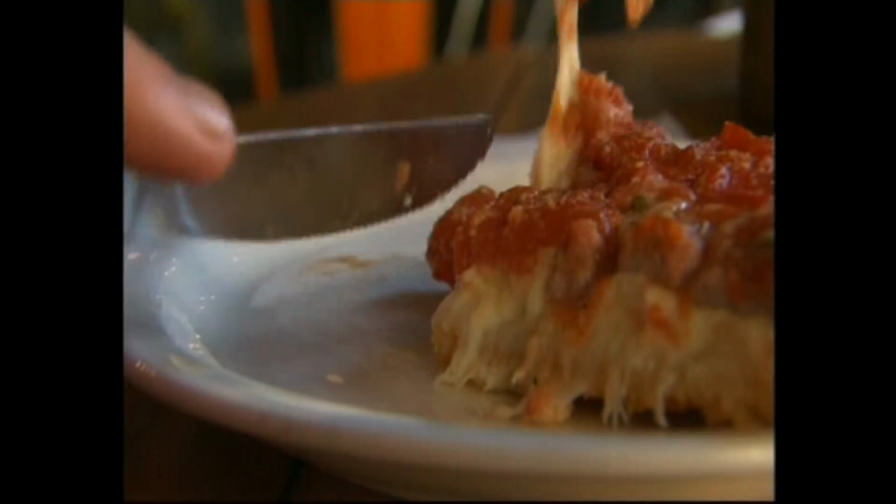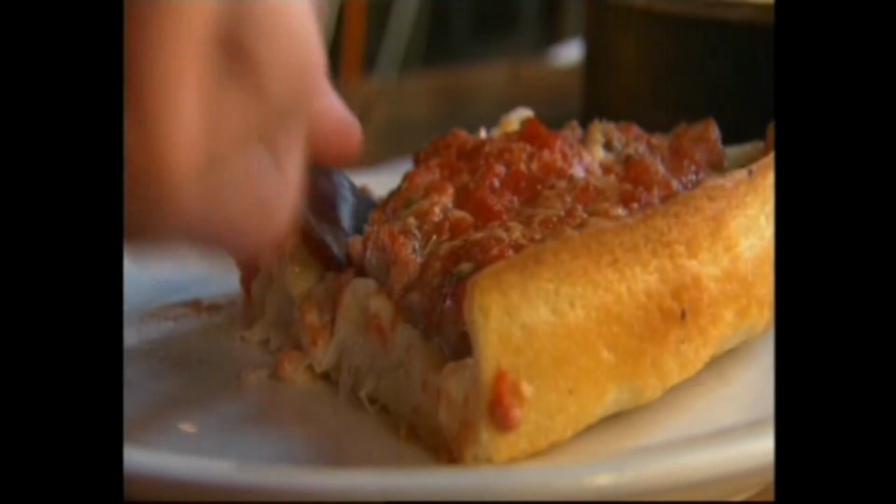You know what makes a good pizza? And this has it. The perfect ratio of base, sauce and cheese. Oh, I surrender. It's perfect. It's a perfect pizza.